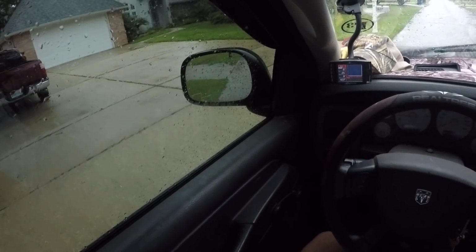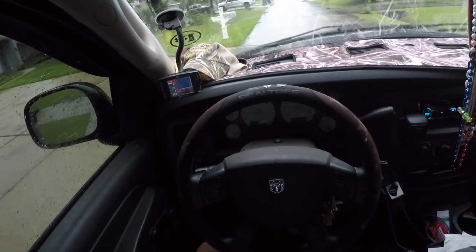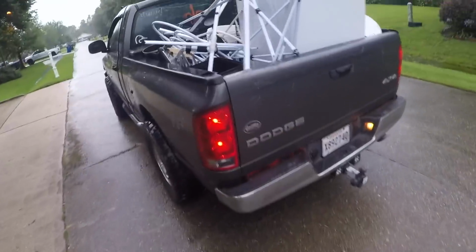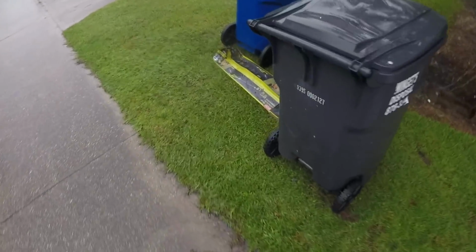Guys, you will not believe what I just found. An amazing find. Y'all ready? Are y'all ready? I don't think y'all are ready. Look at that! Gotcha. It's just a little shelf. Wish it was something big, but I'll take it.